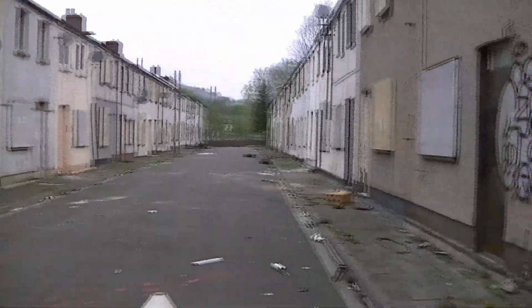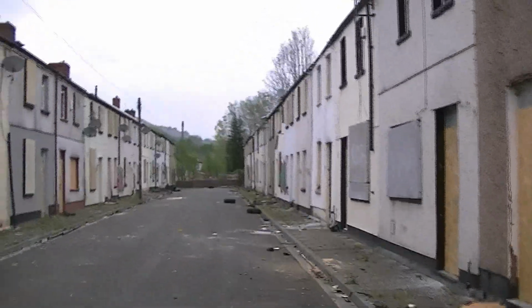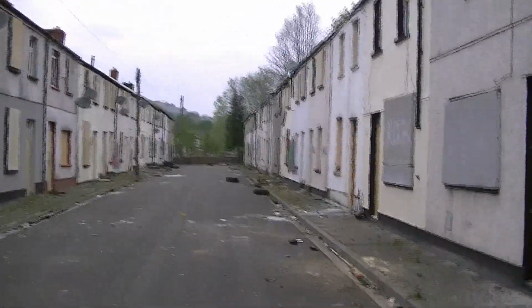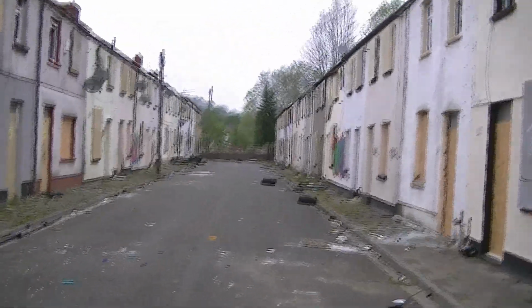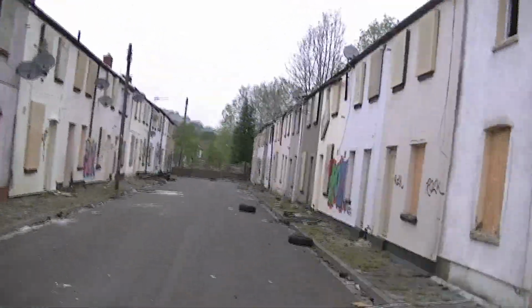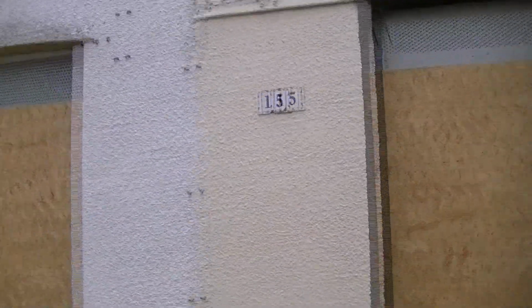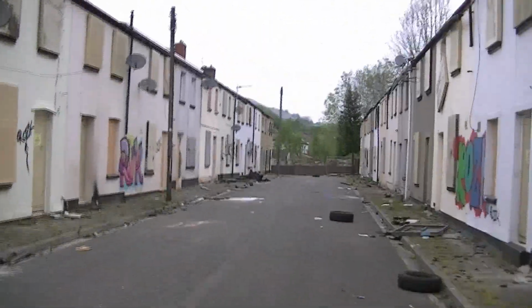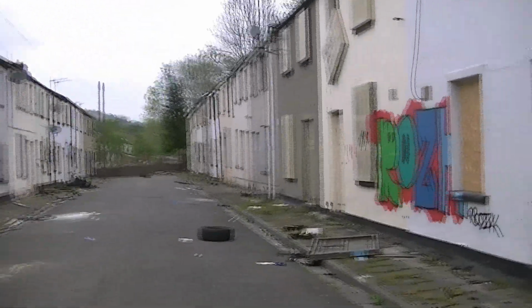There's been quite a few people down here, and we've bumped into a security guard who also came down in his car. He just drove down the street, told people it's fenced off for a reason and left, so I guess he did his job. I think this is Taff Street, that's number 15, and the other one's Crescent Street. Not sure, I think somebody's nicked the signs.